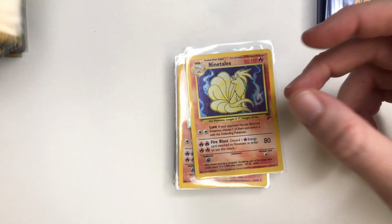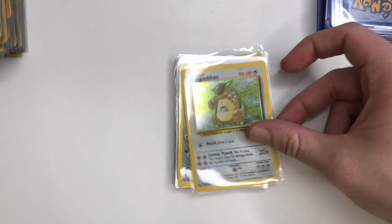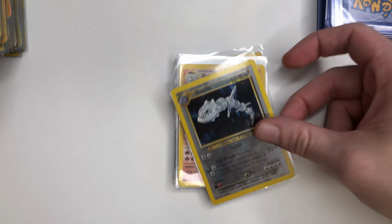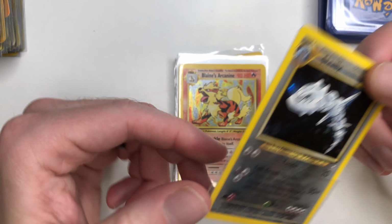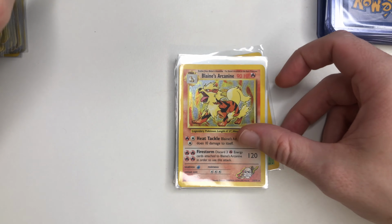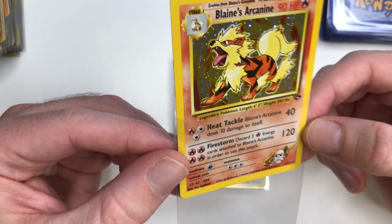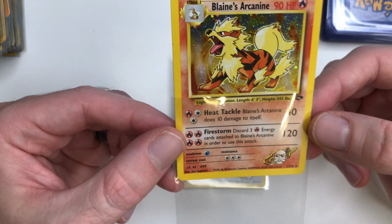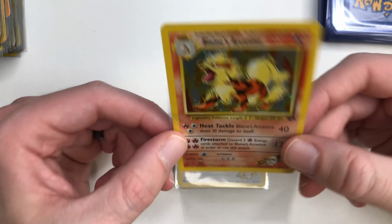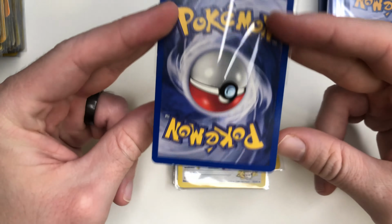Erika's Vileplume. Koga's Beedrill. Kangaskhan. Steelix, which I actually just picked up one of these the other day. Have to see what the condition is on that. My favorite card from the gym sets, Blaine's Arcanine. So this card alone is going to go for a little bit. Got some edge wear on the back there, on the top.